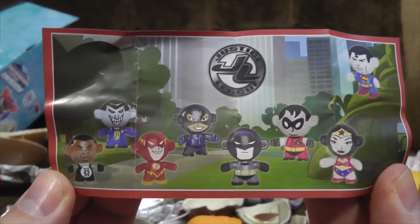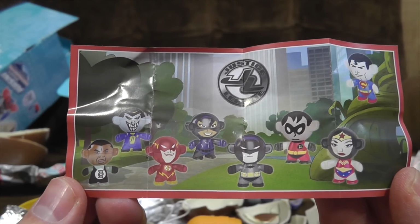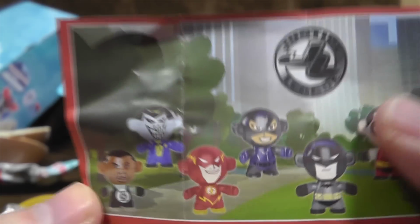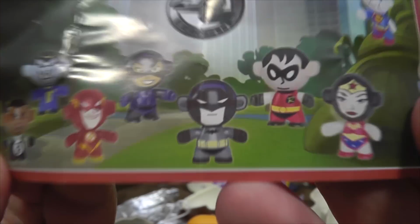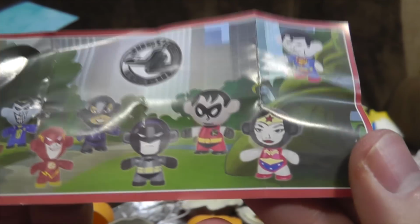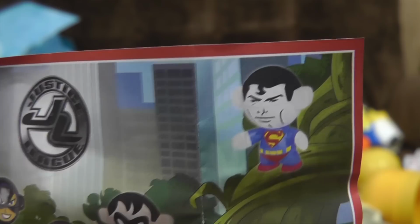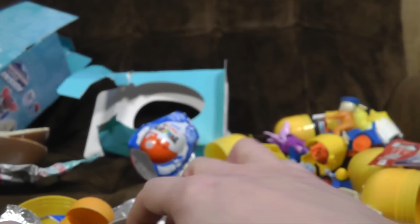Oh, they're all awful. Look at them. You can get Green Lantern and Joker and The Flash and what I presume is some sort of Catwoman based loosely off that Batman Returns Michelle Pfeiffer version. Something that I think is supposed to be Batman but looks more like an idiot. You've got one... Oh my God, look at Superman. He looks like a caricature of Ronald Reagan. What the hell is going on with these things?